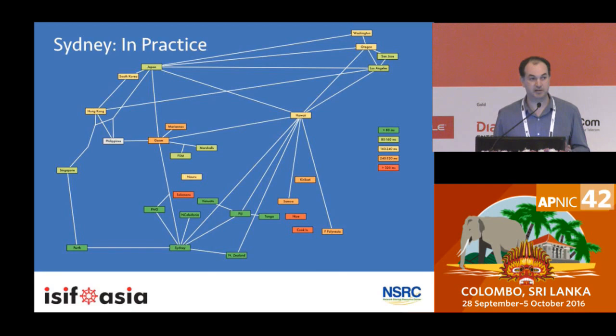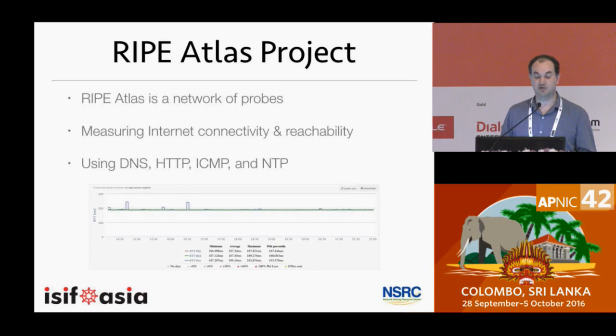So I know about how these paths, how this data is routing, not because of my SmokePing servers, but because of probes I have distributed throughout the Pacific from the RIPE Atlas project. RIPE is a network of probes that you can use to measure internet connectivity and reachability. You can use a few different protocols like DNS, HTTP, ICMP, NTP, and the V6 variants of this if the networks support IPv6. There are a lot of probes.